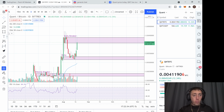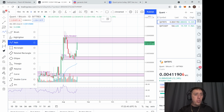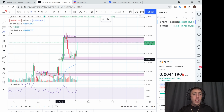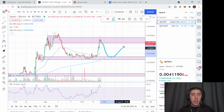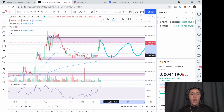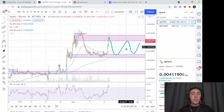Now, how do you play this, right? That's the question. Well, these ranges can take a long time to play out, so we really don't know yet. Let me go to the brush tool. This is something that's absolutely possible. We could come down here, back down here again, reverse, reverse, reverse, and eventually it might decide to break one or the other, right? That's very possible because these are two very major levels.